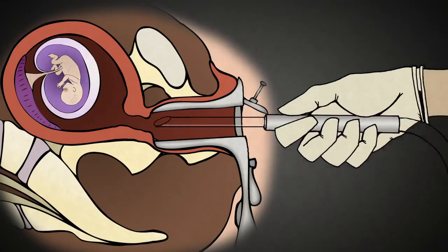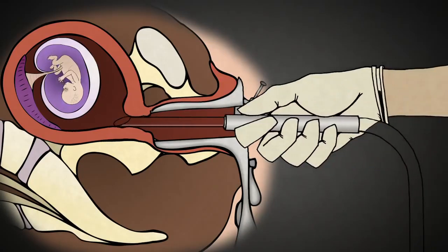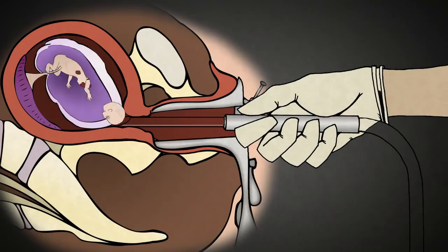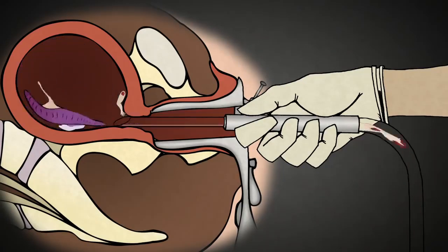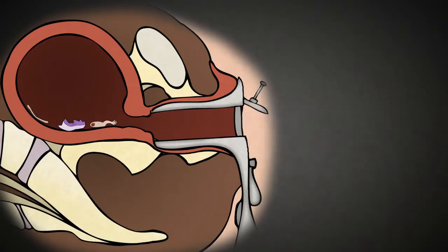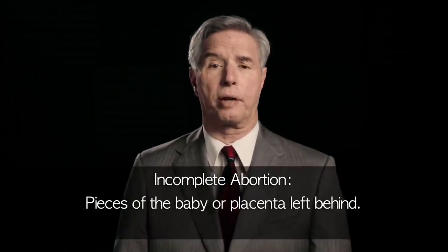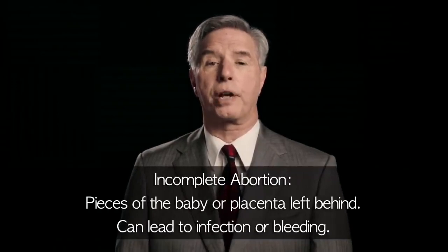The suction machine is then turned on with a force 10 to 20 times more powerful than your household vacuum cleaner. The baby is rapidly torn apart by the force of the suction and squeezed through this tubing down into the suction machine, followed by the placenta. Though the uterus is mostly emptied at this point, one of the risks of a suction D&C is incomplete abortion, essentially pieces of the baby or placenta left behind. This can lead to infection or bleeding.